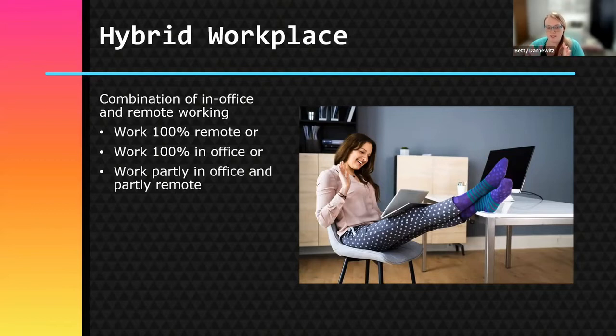There's definitely this overarching move towards hybrid workplace. And if you don't work in a hybrid workplace, in that you are 100% remote or 100% in the office, there's a really good chance that somebody else who works alongside you is considered hybrid, either 100% remote or partially in the office and remote. This is actually new to most organizations. Not all, but most. Not that they haven't heard of it before, but the willingness to try it was low previous to the pandemic.